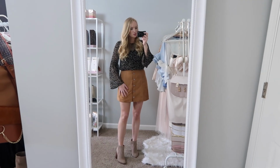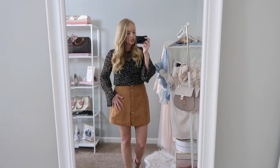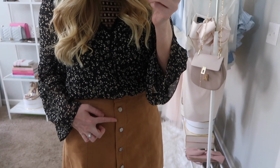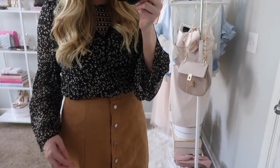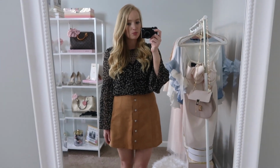Okay, so I switched the skirts. This is the one from H&M. You may be able to tell it's a little more orangey. The buttons kind of separate at each point. So I'll compare them side to side next. I will say I do like the Abercrombie one more.